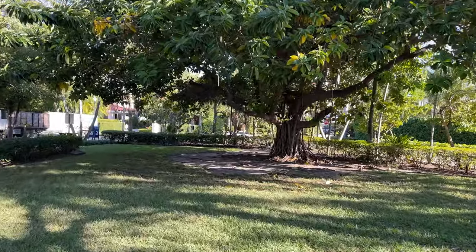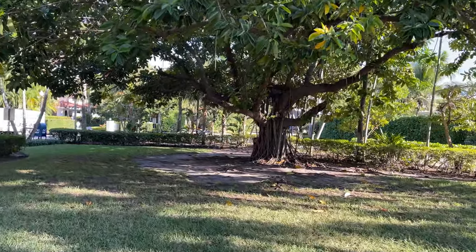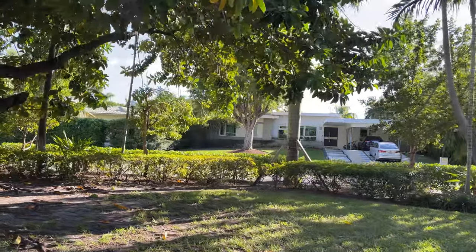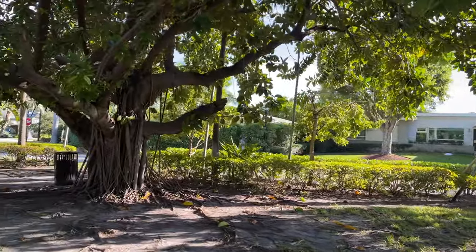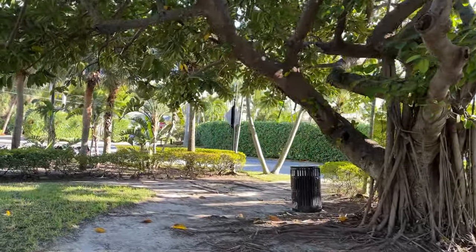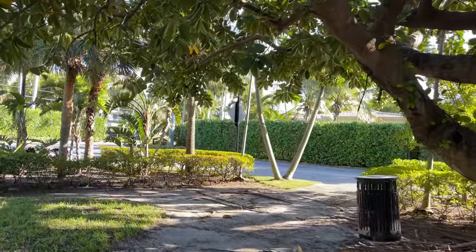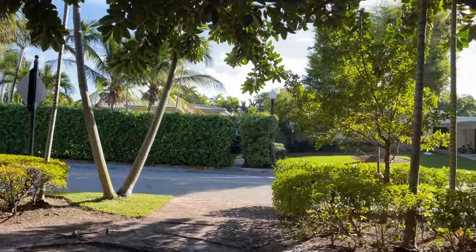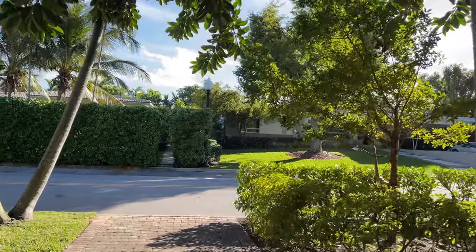Now, in actually the 12 years or so I've been doing real estate, I've never actually been inside any of the houses in this neighborhood. It's not like I'm getting calls every day for people that want to spend $2, $3, $4 million on a house. So that's pretty much the reason. So it'll be nice to give a little tour through this area.